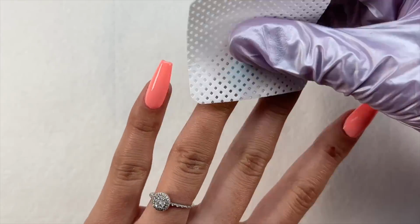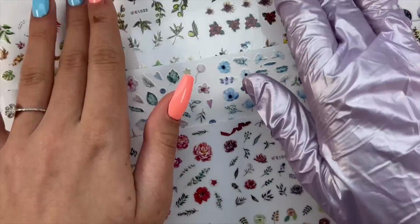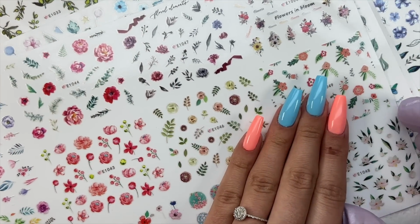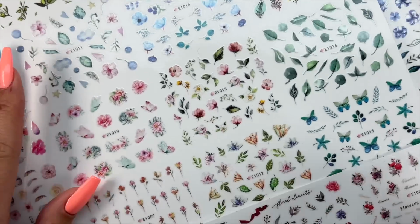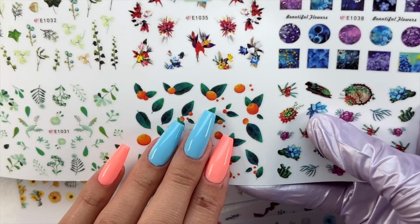So before I did that, I went in with a lint-free wipe, which these are actually from Temu as well, and some isopropyl alcohol just to wipe the sticky layer from the gel polish. And then I pulled out these stickers that I actually shared in this haul, and I was deciding and debating which of the stickers I was going to use.